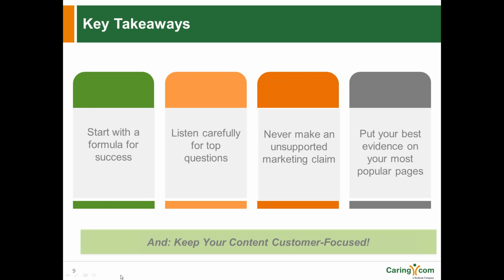We like to summarize the key points that our expert shared, and those are: start with a formula for success. As I mentioned, the formula that Andy shared will be in a blog post after. You could use that as a guideline. Listen carefully for the top questions that your website visitors are looking for answers for. Never make an unsupported marketing claim. Andy gave you lots of examples of how not to do that and how to do it correctly. And put your best evidence on your most popular pages. Lastly, keep your content customer focused.